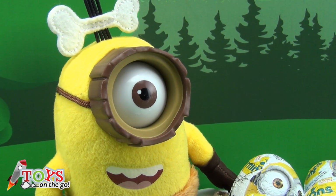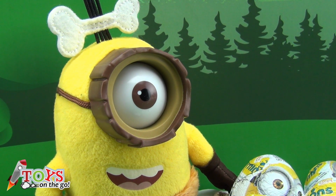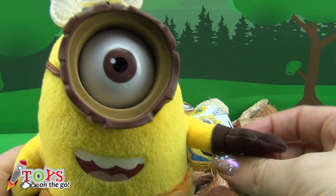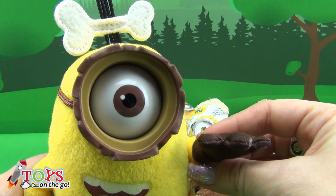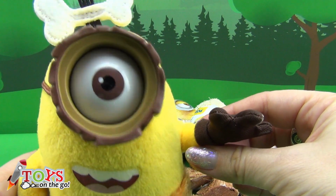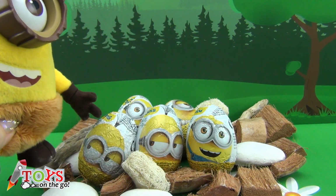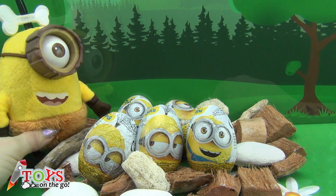Oh, what on earth is this yellow thing with a bone on its head? Hubba hubba, my cave dwelling, hubba. You want to open eggs with Minion? You want? Hubba! Me open! Okay, if you're going to get like that.